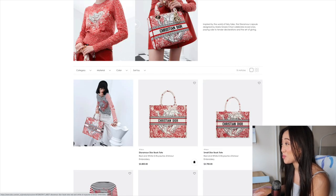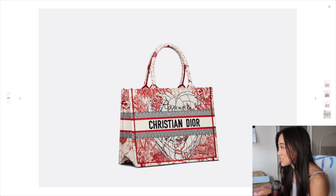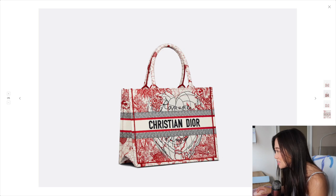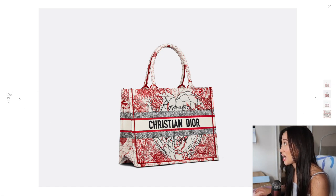So I did see this book tote in person, and oh my goodness, this is absolutely stunning. The embroidery work on it, let's get a little closer. Do you see the floral print right here all along the sides? And you notice all the hearts all around, the details, like you see the globe, and it's just gorgeous, absolutely gorgeous. The handles, just everything. I think there's even a little tiger. Oh, there's a freaking turtle. There's a turtle on it. Can I zoom in on this? Maybe not. But yeah, this is absolutely stunning.